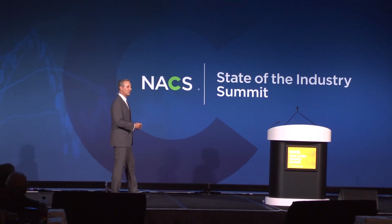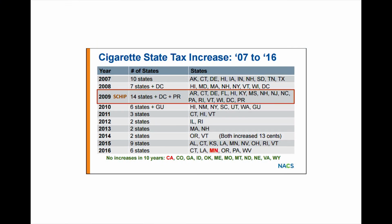Now, every year we do a cigarette state tax increase slide showing the last 10 years of what's been happening in taxes across all the states. Already in 2017, California and Minnesota have increased cigarette taxes. California is up a whopping $2 a pack this year in 2017, and Minnesota is up an additional 4 cents over and above what they went up last year. So if you pay attention to the very bottom line here, if your state's in the bottom and it's not in red, you really need to keep a watch on what's happening in your state legislatures.